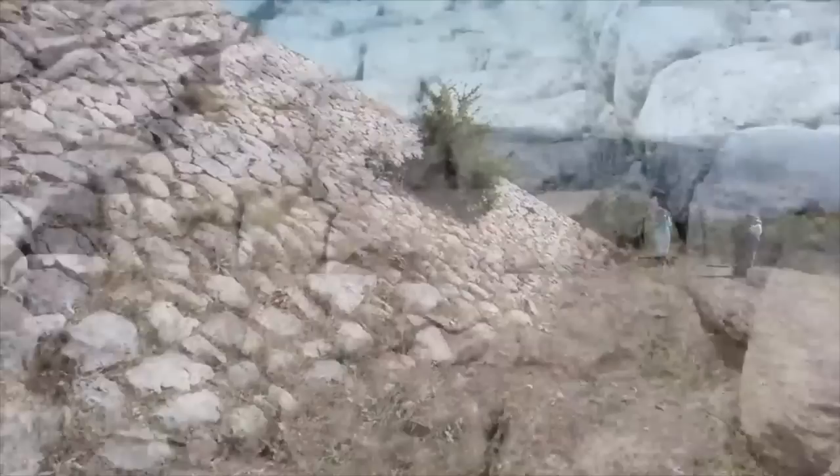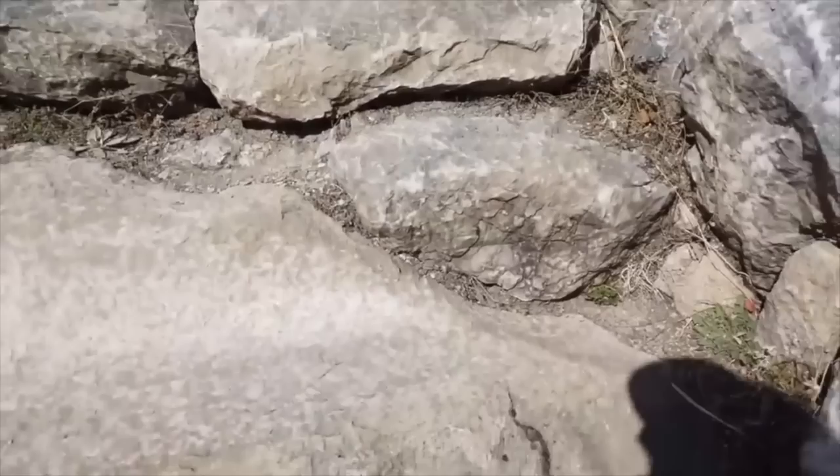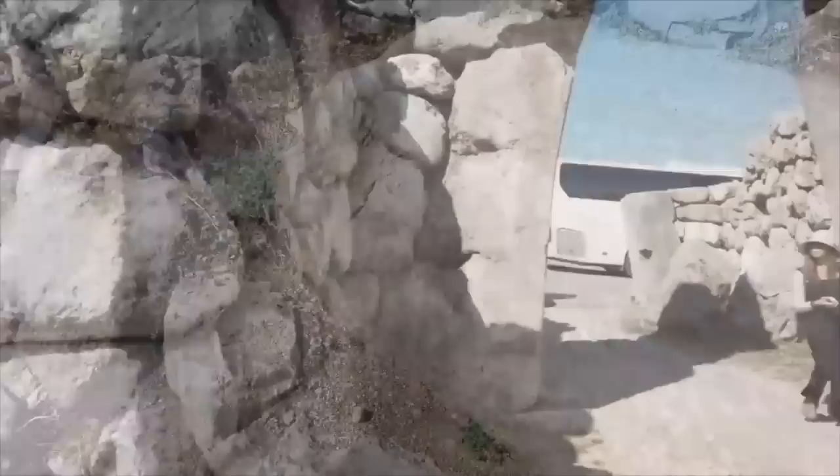And this is quite like what we see in Peru, Bolivia, and Egypt. We see the work of the cultures we know of, such as the dynastic Egyptians and the Inca, but then we also see much more high-tech work, such as here, these large arches, set of two arches.